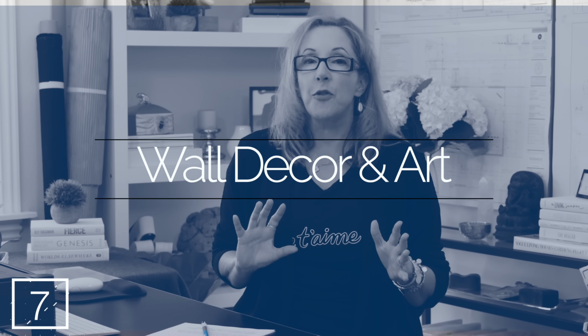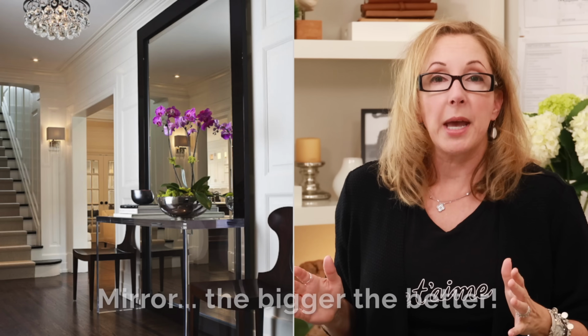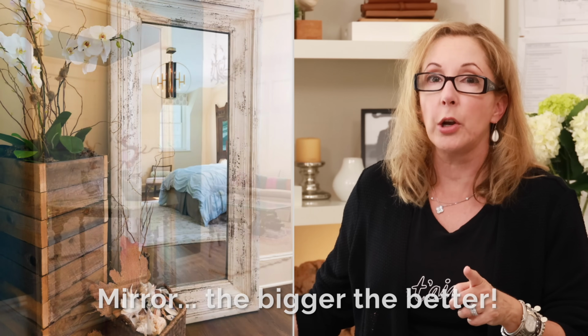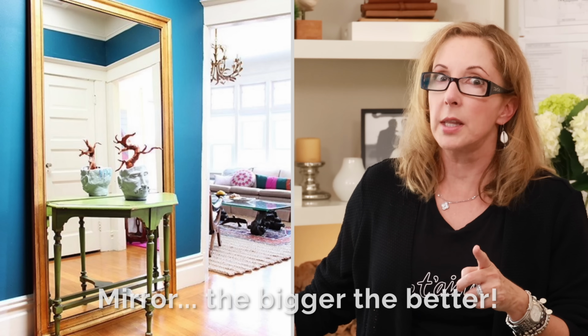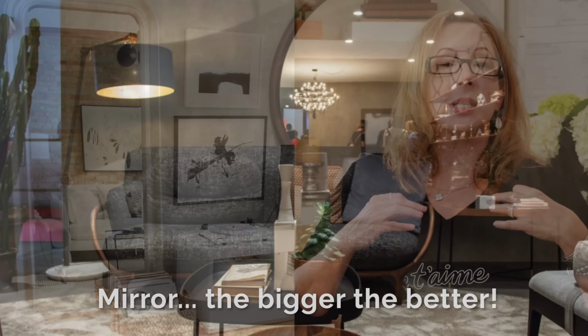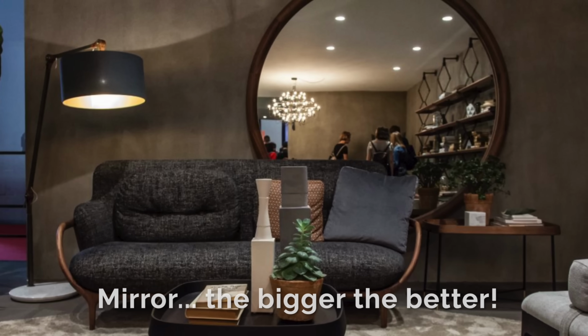And this is kind of a fun one because you can really go crazy with this even in a rental place. But let me tell you, your best friend, if you're in a rental that's on the smaller side, is a mirror. Oh my gosh. The bigger, the better. And if you have to lean them against a wall, like I see in this picture here, I love that look. That's a groovy look. So think about using them to extend the space in any way you can.